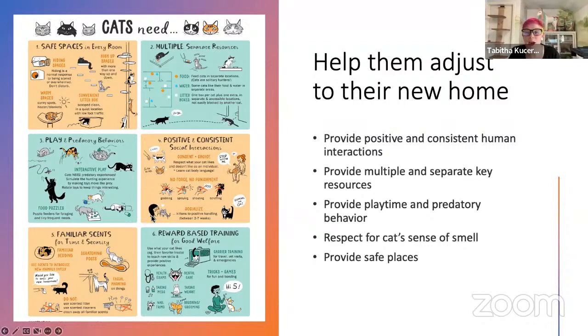Again, we're not going to use punishment for training purposes, because as you can imagine, that is not a positive human interaction. We're going to use reward-based training. And then again, that familiar sense by using the feel away, giving them scratchers, because they also have pheromones in their little claws that they spread their scent on. So considering all of that in the home setting.